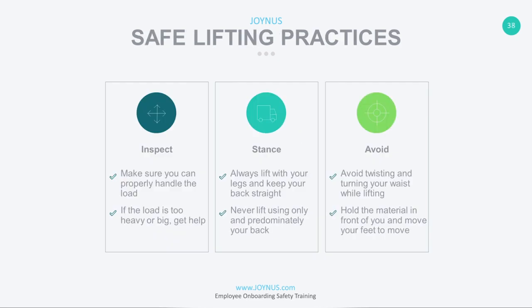Safe lifting practices. There are practices you should utilize as an employee when you are manually lifting objects. Anytime you are manually lifting anything, there are a few simple rules to follow so you can make a safe lift. Make sure you can properly handle the load. If the load is too heavy, too big, or too awkward, get help. This is done by inspecting the object before attempting to lift it.